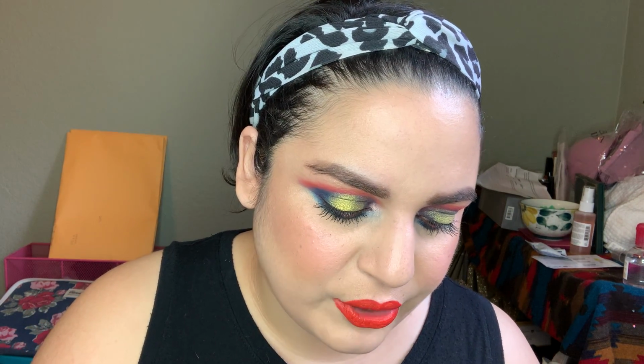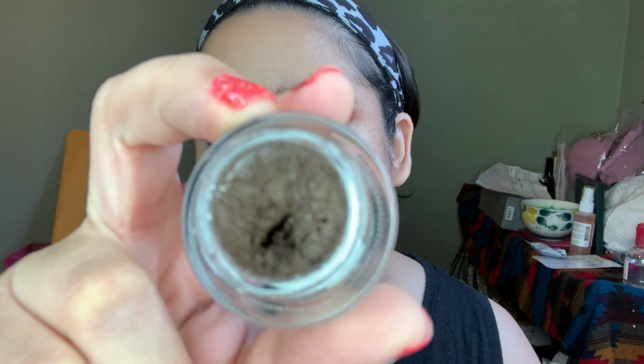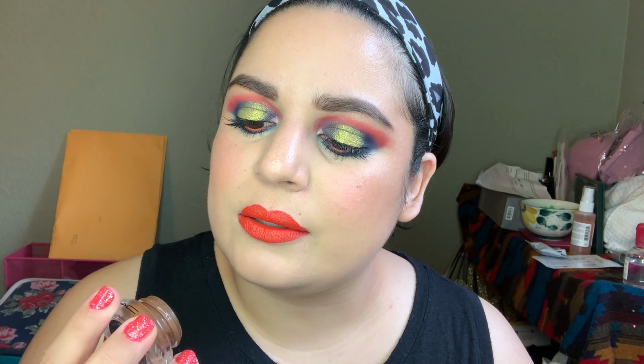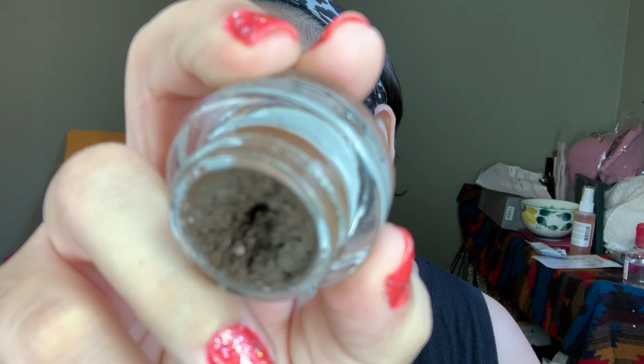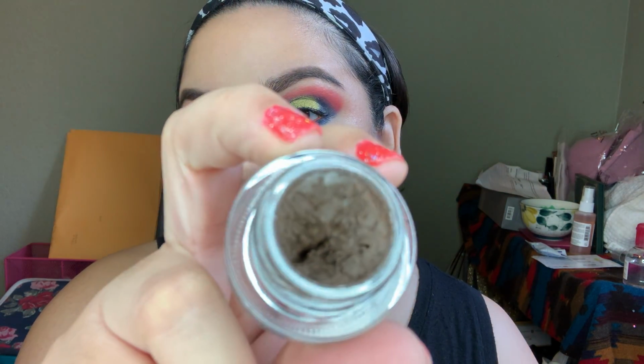I think it started at 43. So it looks like this. There is a big hole, I just wanted to see how deep it was, but you can see on the side, through the glass, it's lifting a little bit. But yeah, I'm gonna continue using it. It's what I'm wearing in my brows today.